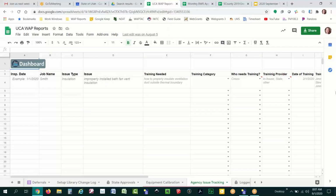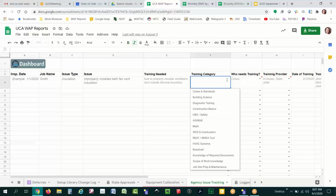All right, so we had a discussion as a team at the state, and we were looking at the categories and the items we're having you guys collect on QCI issue tracking in your central repositories. And we ended up adding a column. It's column F, and it's training categories or training category. And we added this to help standardize the issues.